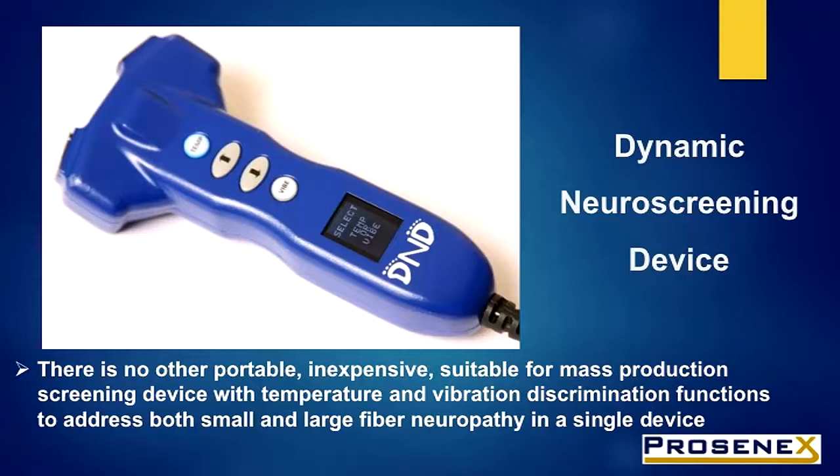So I ask you a question at this point. If you're having a diabetic foot exam, would you rather have an exam given with a tuning fork that provides subjective, qualitative results, or would you rather move into the 21st century and use a device that's electronic that provides objective graded screening results? There is no other portable, inexpensive, suitable for mass production screening device in the world today that's able to measure both vibration and temperature discrimination for small and large fiber neuropathy in a single device.